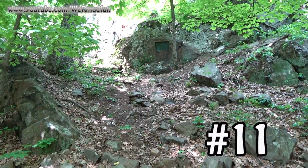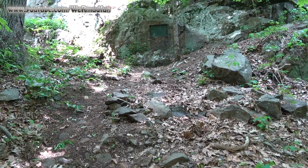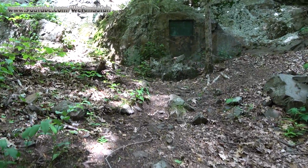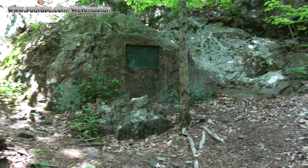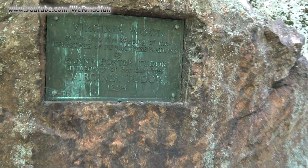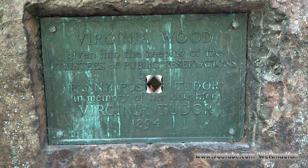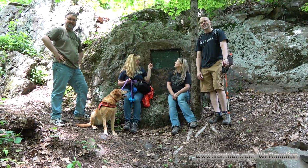Now, we mentioned at the beginning of the video that Haywardville was located in Virginia Wood. So how did Virginia Wood get its name? Well, it's named after Virginia Tudor, and her mother donated this land in honor of her daughter who had died. She donated it to the trustees of the public reservations. Now, this was the first time that land was ever given as a gift to be used for public conservation. So that's pretty cool. We're going to end our adventure here today at Virginia Wood Plaque.